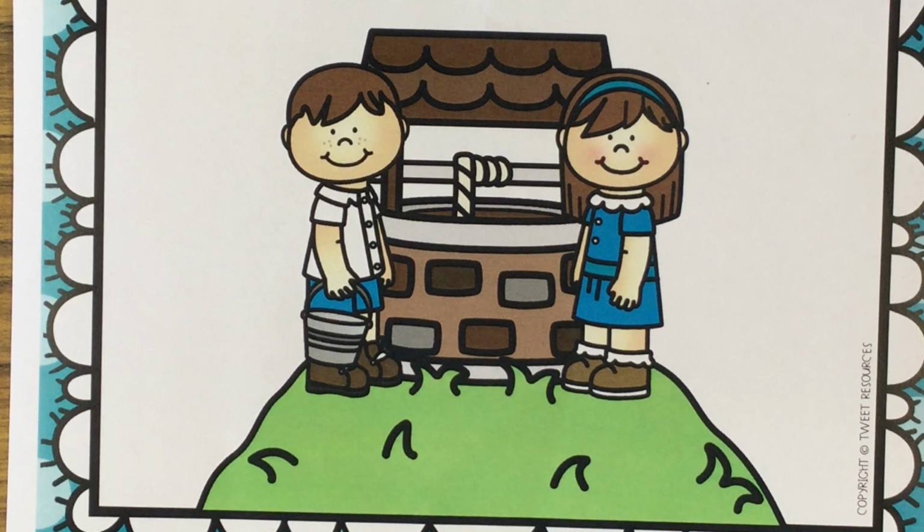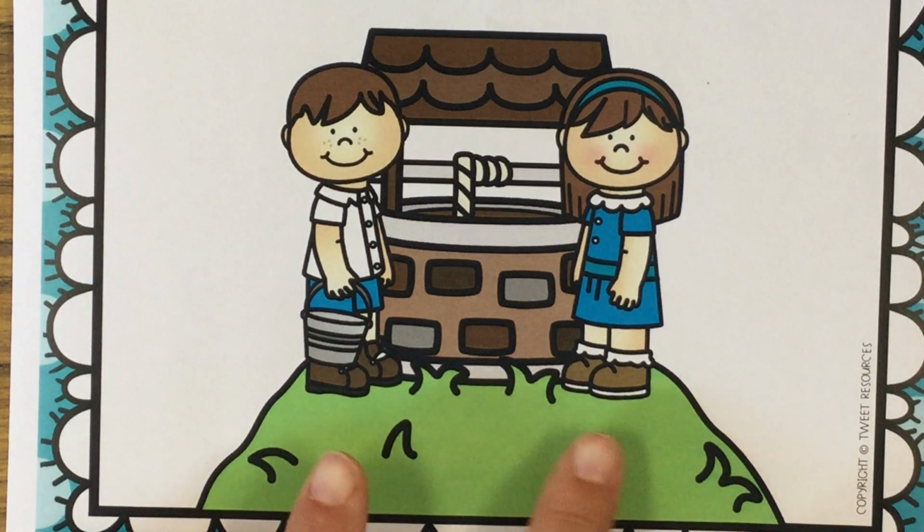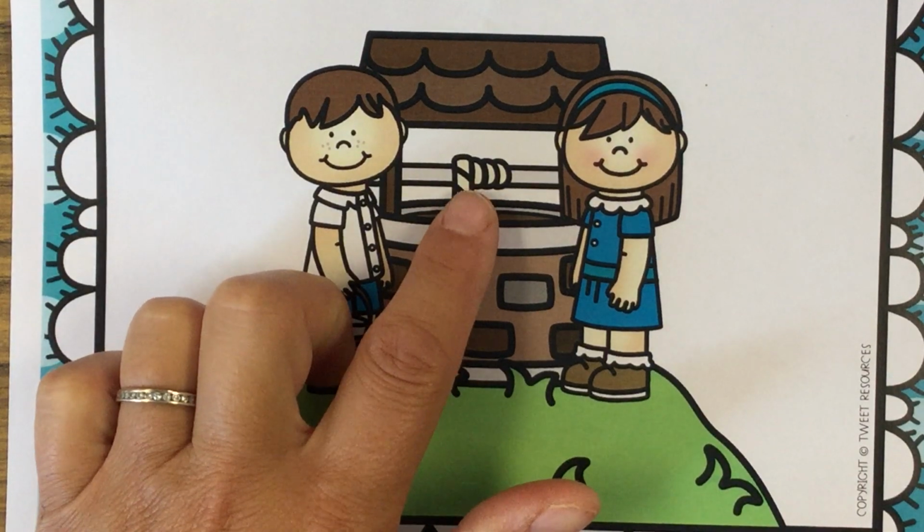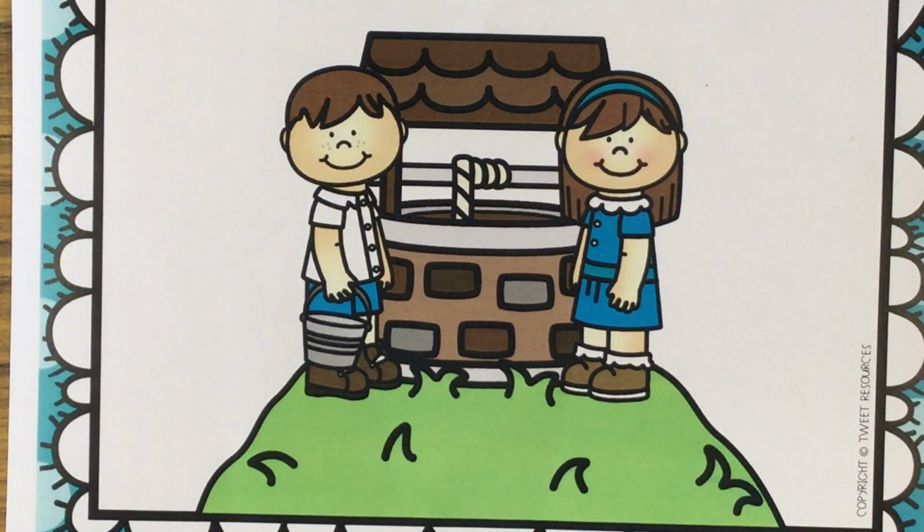Okay, and so we talked about how this is a story from long ago, and how we know is because the boy and the girl, Jack and Jill, are doing a chore for their mom. This was long ago because they didn't have running water in their house. So what a town would do is build a well where water would collect, and then there would be a pulley system to lower a bucket down there and retrieve water, and then you would pour it into your own bucket and take it back to your house for cooking or washing your hands, and that was their job.